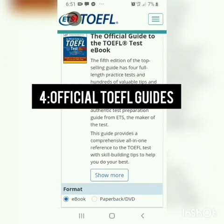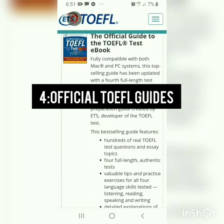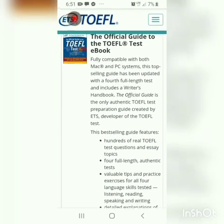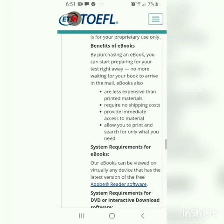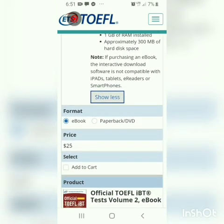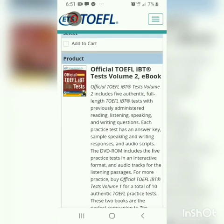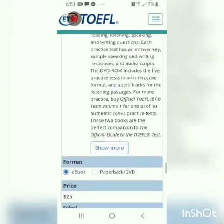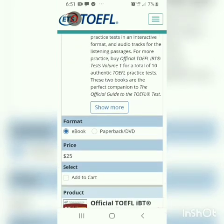It has 4 full-length practice tests. So you have to use this one if you want to practice the updated authentic TOEFL test. Also, they have provided it in 2 versions. One format is ebook, the other is paperback DVD. Once you're done with that book, you have to go to volume 2. Volume 2 also has 5 authentic full-length tests. If you find the ebook expensive, you can click the paperback DVD and it will be reduced to $15.